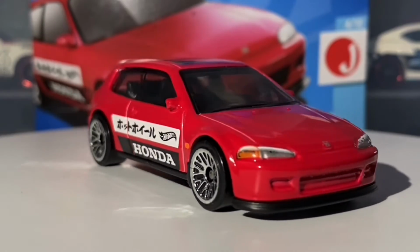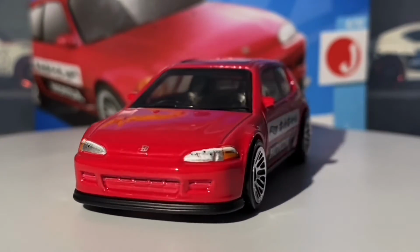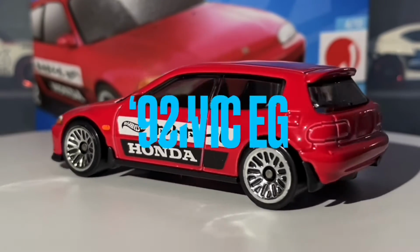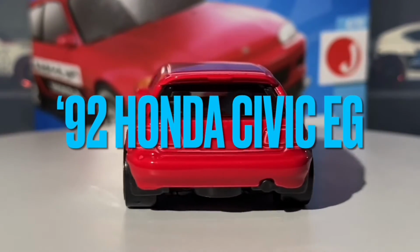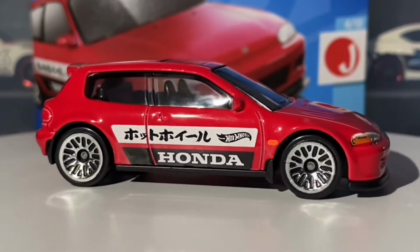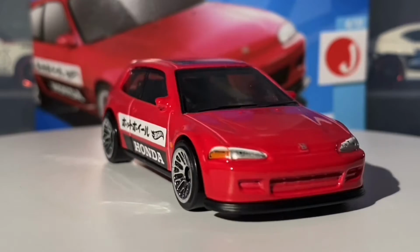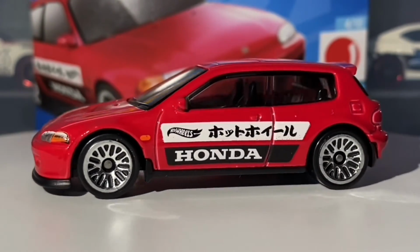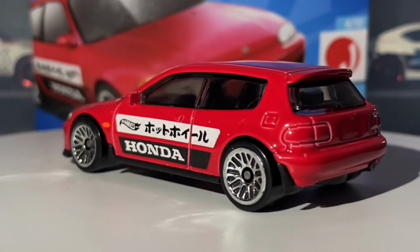Hello everybody, this is another Hot Wheels collector video, and today I've got a really cool one for you guys. This is the 92 Honda Civic EG, and this is a very popular one amongst collectors. I know it's been very difficult to find in stores, but honestly I do think this thing deserves its hype as it's got tons of details for a mainline, and overall it looks very good.